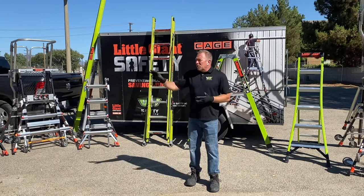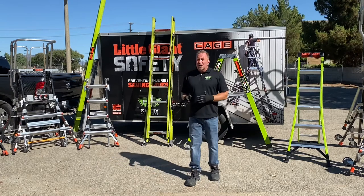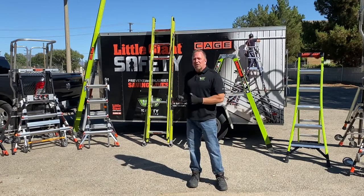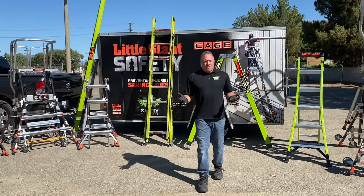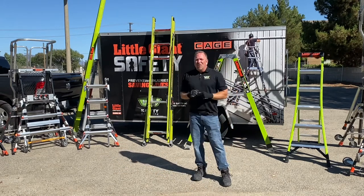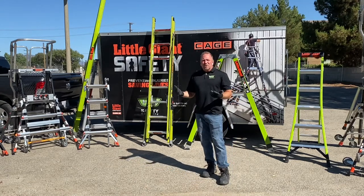So if you're just painting the side of a building with no electrical hazards, an aluminum ladder is fine. But otherwise, if there's any chance that you might encounter an electrical hazard, you always want to use a fiberglass ladder. Next thing you want to think about is, what type of ladder do I need for my job? Think ahead of what you're going to be doing with your job. Are you going to be using your ladder to work directly overhead? Are you going to be using your ladder to access another level? That's going to determine what type of ladder you need.